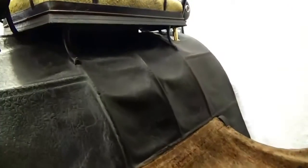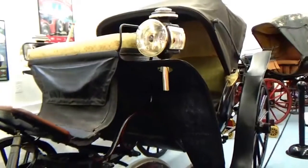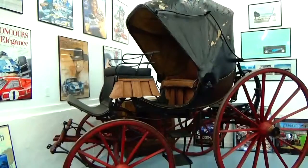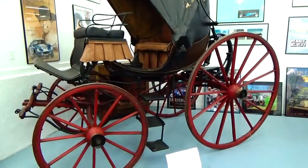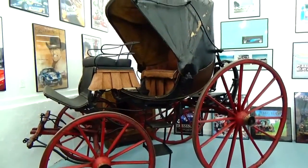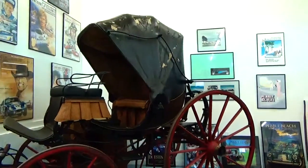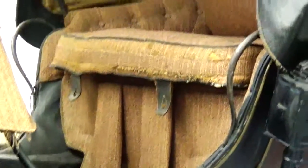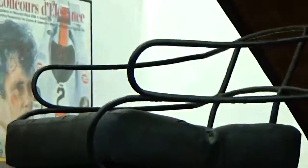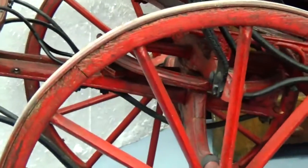Yep. There you go. All right, right there, there's an 1810 Victoria carriage. This is all in the original state. He hasn't changed none of it. Get right in there and look at that. See how all that is? How that's all set up here to hook up to the horses.